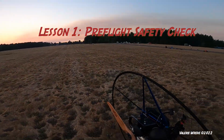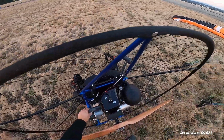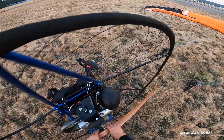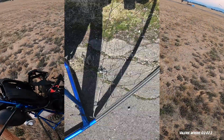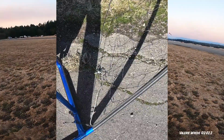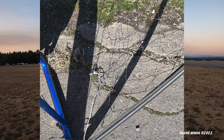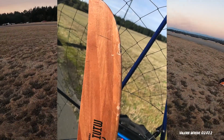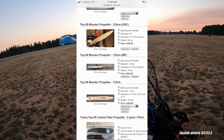Lesson 1. Always do a good pre-flight safety check, every time, before a flight, even after a failed launch. When I fell during a failed launch, the small carabiner on my cage netting came loose. I didn't do a thorough pre-flight safety check, and when I throttled up before the next launch, had a prop strike. No more flying for the day, and ordered a new prop and a backup.